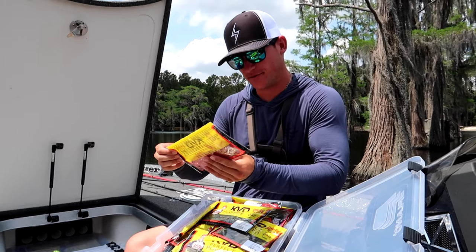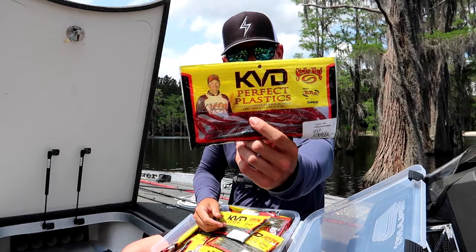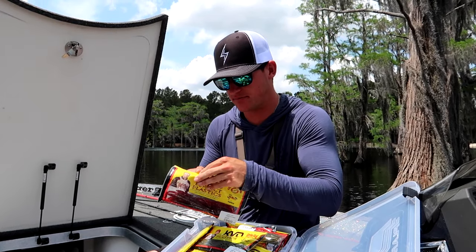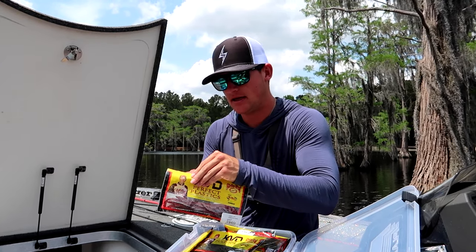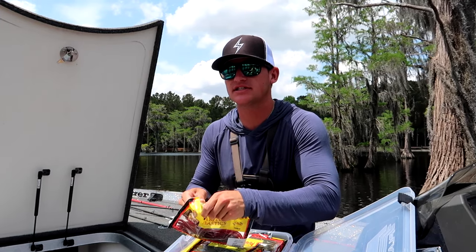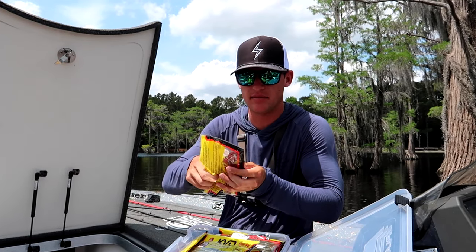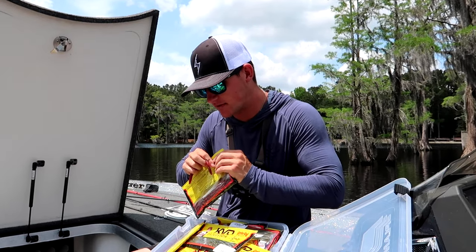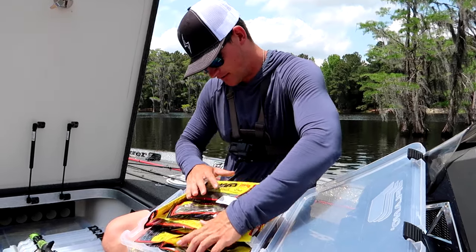So, guys, we're going to switch up right here. Got this KVD's Perfect Plastics Finesse Worm. This is actually in plum, and it's like this tannic water out here. This plum color might look pretty saucy. I've been throwing that little rage crawl, and there's just so much grass in here that I think maybe throwing a bigger presentation. It's really not that big. Do I have anything bigger than this?